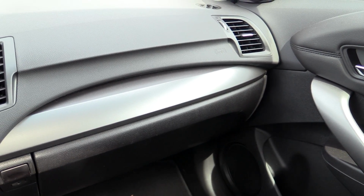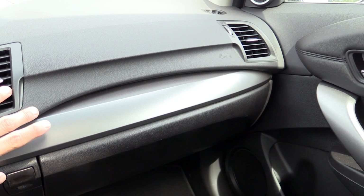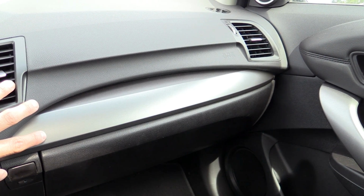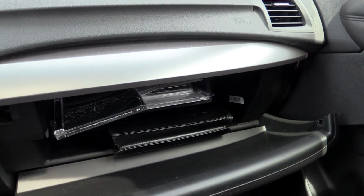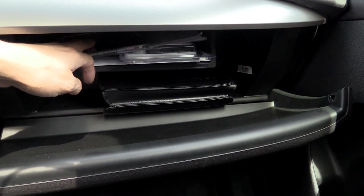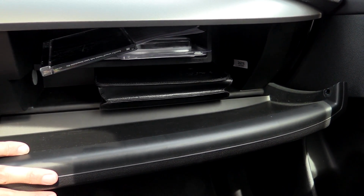The dashboard of the RDX is a soft injection molded plastic dashboard. This is metallic effect trim. It's just plastic made to look like metal. You won't find real metal or real wood trim in any RDX in the US. We have a very large glove compartment here, easily able to accommodate a large tablet computer. See right there we have instruction manuals, a DVD case, etc. And there's a little divider to help you divide your cargo inside your glove box.